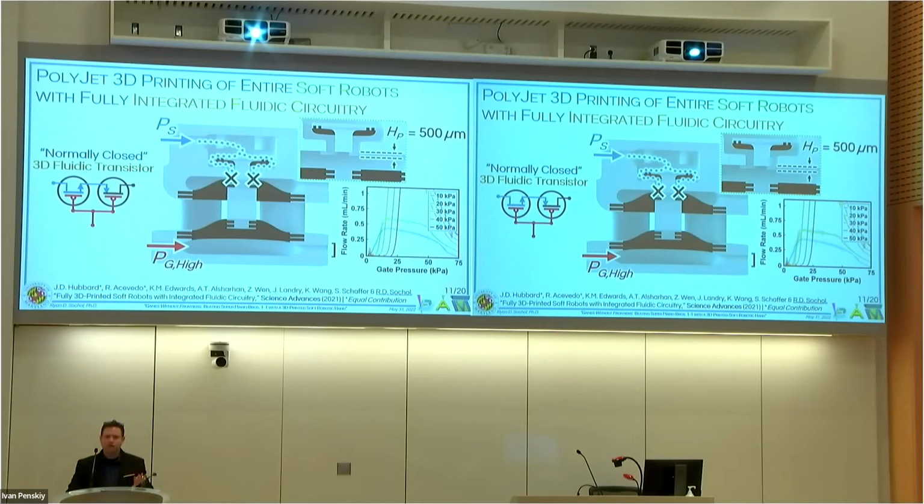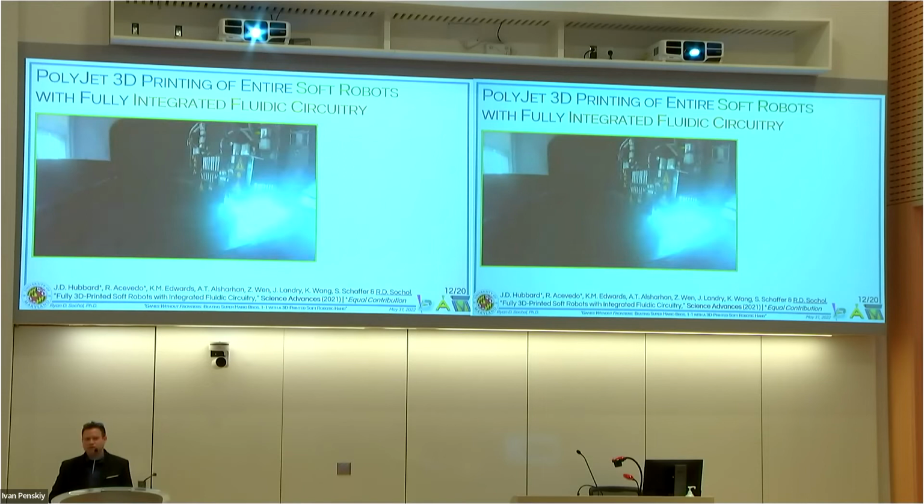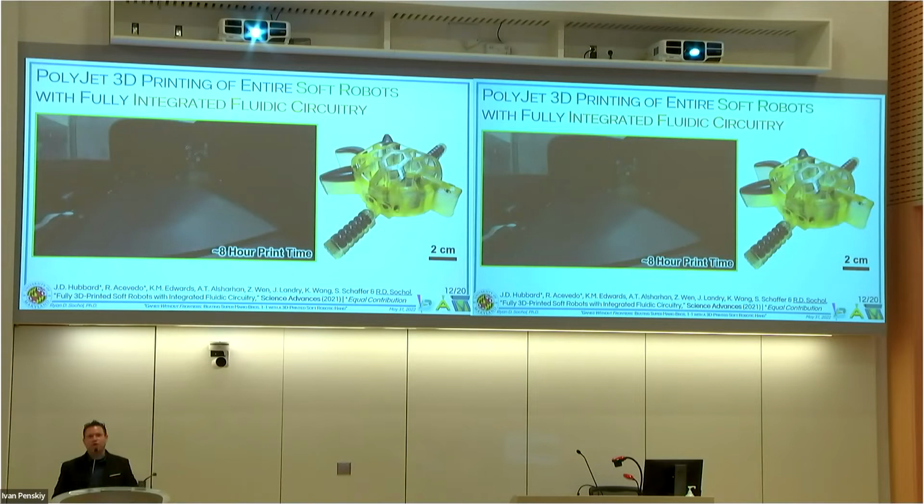So we used an Object500 Connex3 printer from Stratasys, which is a type of PolyJet printer, to do this. This is located in Terrapin Works, actually right behind me. For this particular turtle that I'm showing, this was an 8-hour print process. But again, you don't have to do anything during this time, right?